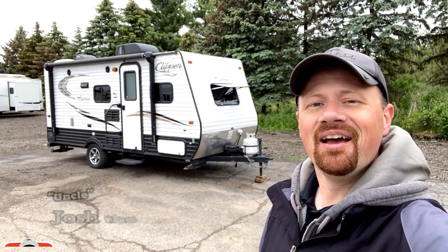She's 2,905 pounds, a nice little Clipper bunkhouse model. Actually, there was a time where the Clipper series, these little guys, were the best selling single axle trailer on the marketplace. And they have really set the stage and laid the groundwork for almost all the single axle trailer production that's out there today.